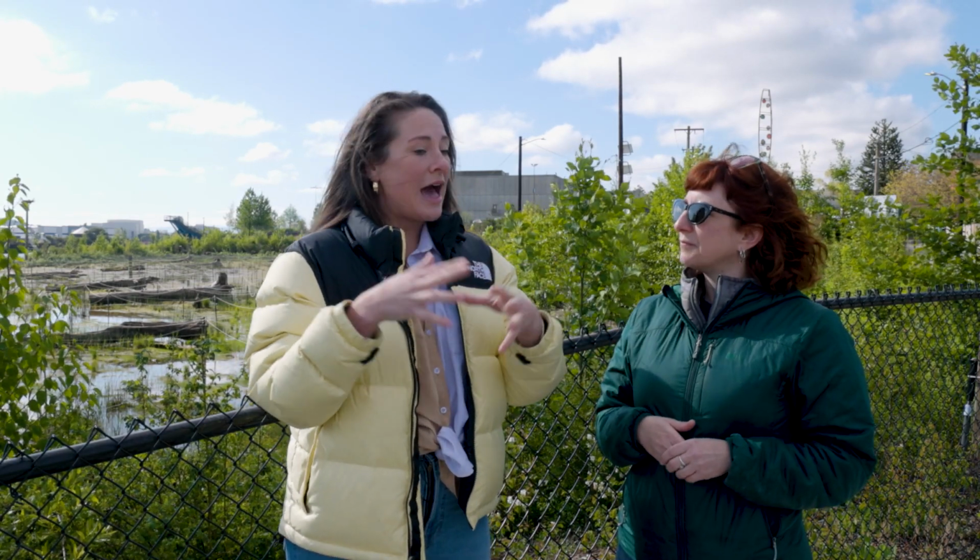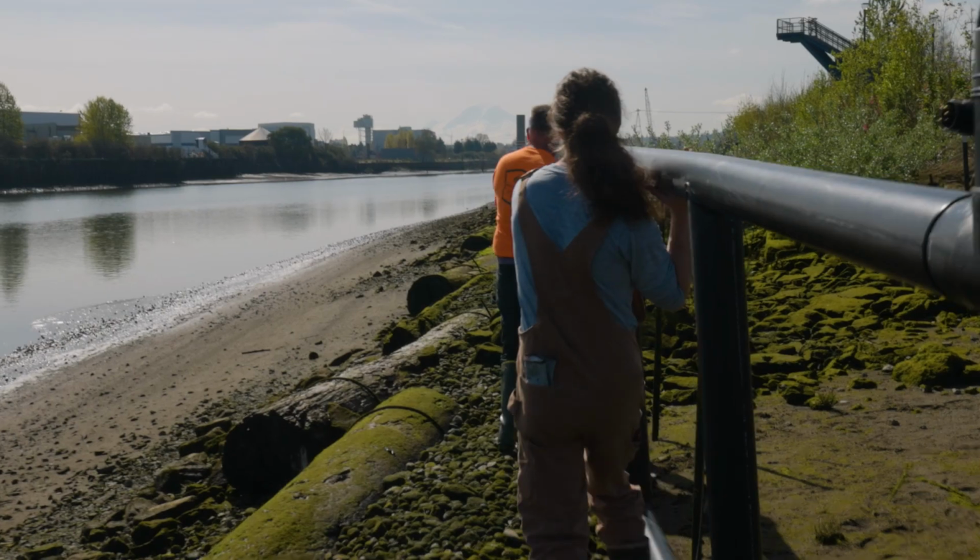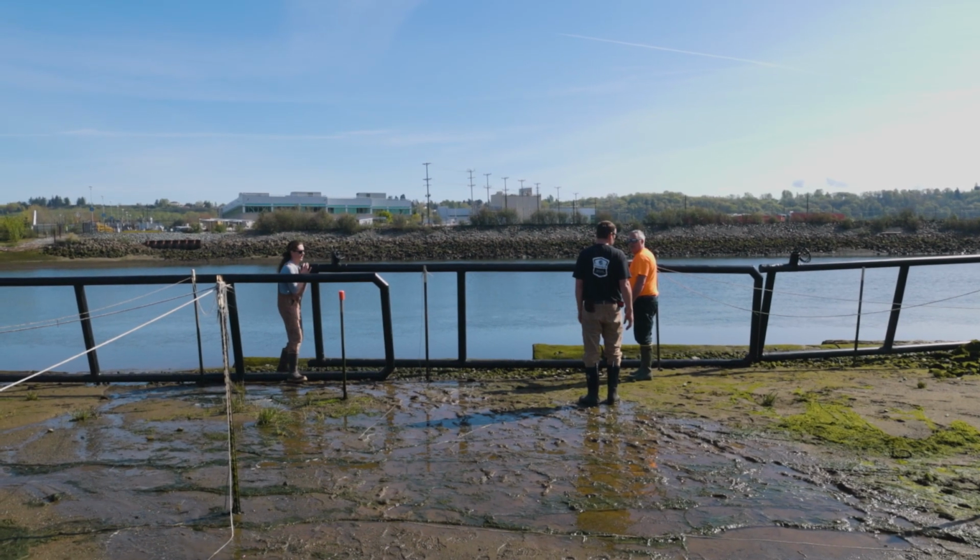Amazing. So it's kind of mutually beneficial too. They're able to track what's going on at their sites. We're able to see if they come here. At the same time, we're seeing how much this site is being used by the fish as well. We have kind of an important data gap where we just don't know how migrating salmon are using these newly restored areas. And so this PIT antenna is going to help us fill that data gap.